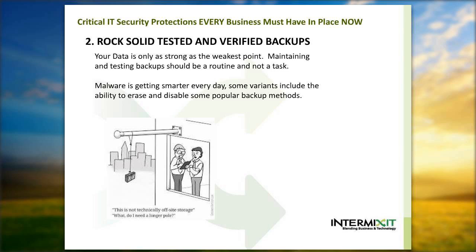Storing and testing these backups should be routine. It shouldn't be a task. It shouldn't be something that annually you come up and say, hey, did we test our backups this year? It should be something that literally it's just, yes, this month we know our backups are rock solid. We know we verified a couple of them. We feel 100% comfortable that we can restore.